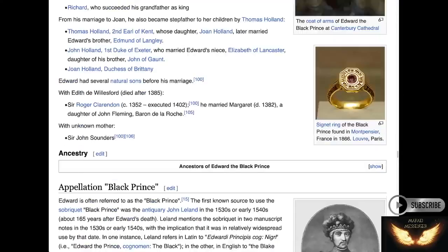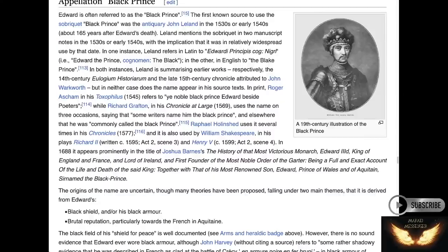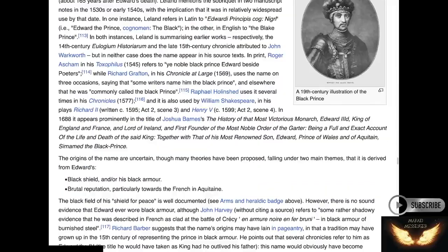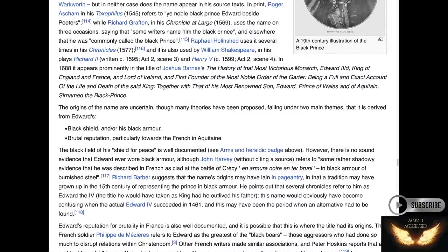It says, why was he called the Black Prince? So here's another picture of him. And it says, because he had a black shield or black armor and a brutal reputation, particularly towards the French in Aquitaine. So that's the reason he was called the Black Prince.